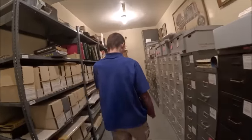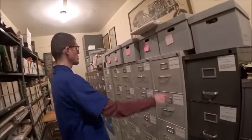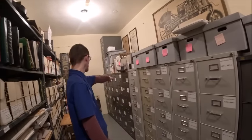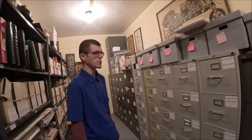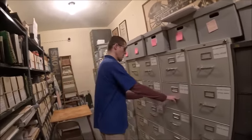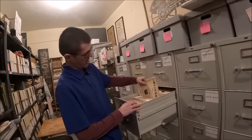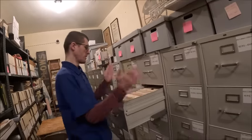So this room is notable because it has all the manuals. See here, they are organized by publication number. Over here is Minneapolis Moline, over there is White, and on the far side is Cletrac and Hart Parr and the other kind of miscellaneous ones. And if ever we want to make a copy of a manual, we come in here and we look for the publication number. Here's S442, a grain drill. So we take that out, take it to a copier, run it through, and then put it back in here when we're done.